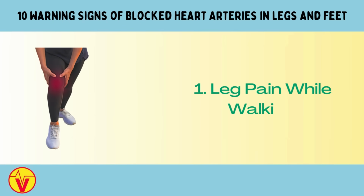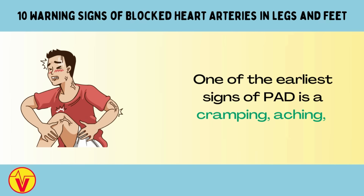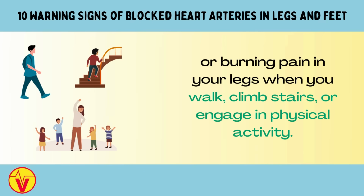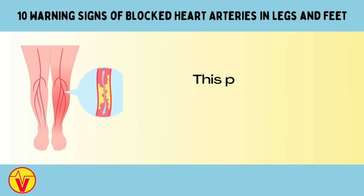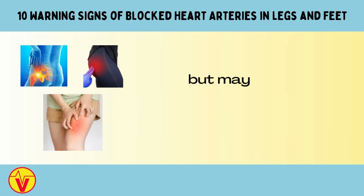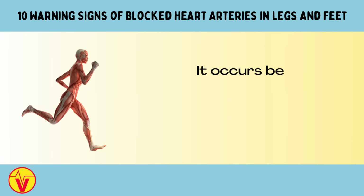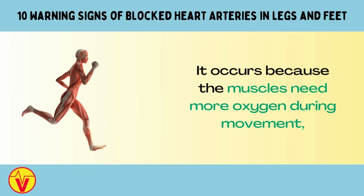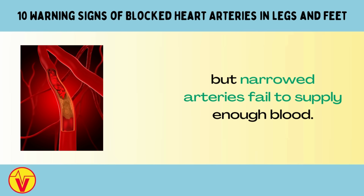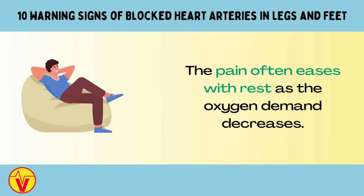First, leg pain while walking. One of the earliest signs of PAD is a cramping, aching, or burning pain in your legs when you walk, climb stairs, or engage in physical activity. This pain, known as claudication, typically starts in the calf, but may also affect the thighs, hips, or buttocks. It occurs because the muscles need more oxygen during movement, but narrowed arteries fail to supply enough blood. The pain often eases with rest as the oxygen demand decreases.